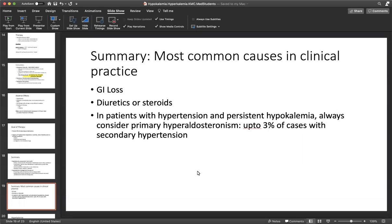The extracellular to the intracellular compartment. And also prednisone mostly acts like aldosterone and causes renal loss of potassium. In patients with hypertension and persistent hypokalemia, always consider primary hyperaldosteronism, because up to 3% or even 10% of cases of secondary hypertension, depending on various reports, have hyperaldosteronism.